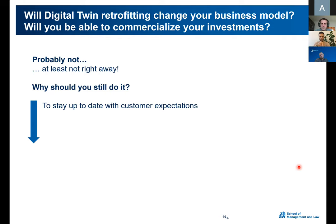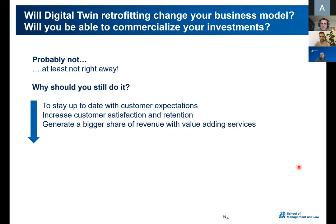So don't expect that you can generate additional revenue or ask for more money if you come with a little bit more value through a digital solution. But you still should do it, because your customers will be more satisfied, and you can also keep them. So customer retention is a very important topic, because then you also have the possibility to gain enough data, and in the end, maybe also get a little bit more revenue through your value-adding services. And in the end, you need the insights for this full servitization shift.